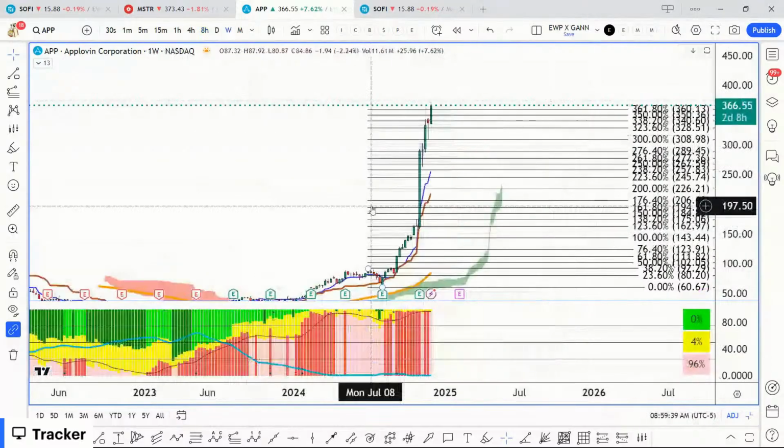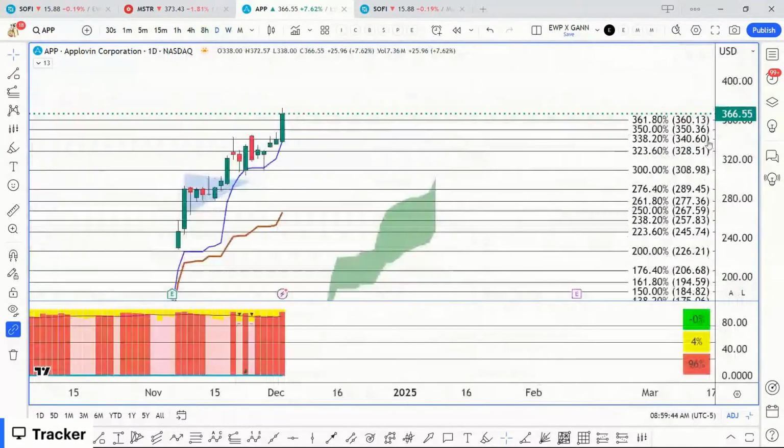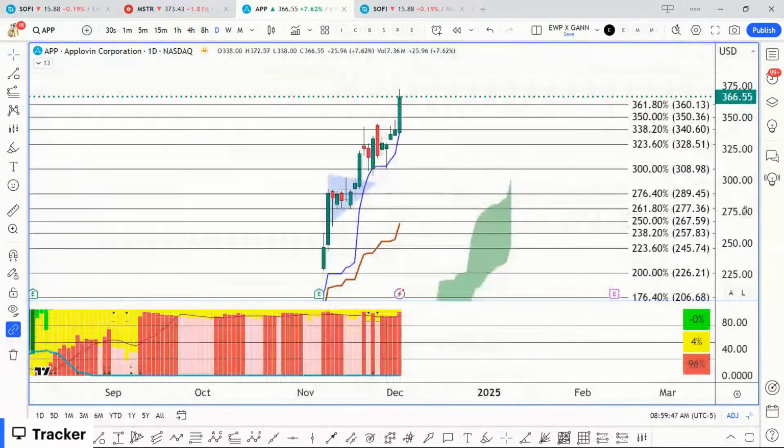And why chart for this? It looks like I accidentally deleted my lines, but basically it looks. You know what? You better do your app. Do you have an Applovin chart?